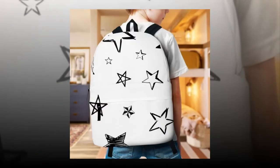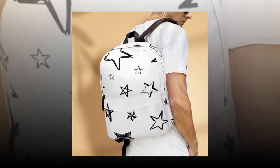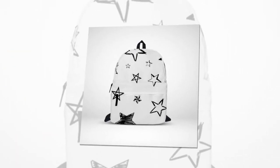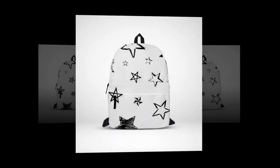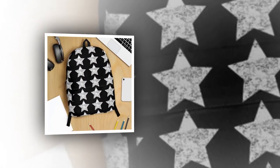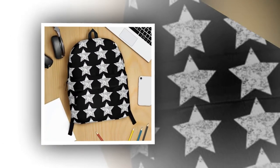Introducing the Blackstar Backpack, the perfect fusion of functionality and style for today's modern adventurers. Backpacks are an essential accessory for many, serving as trusted companions from the classroom to the office. However, finding the right backpack can often be a challenging task. But fear not, because the Blackstar Backpack combines all the features you love into one versatile package.